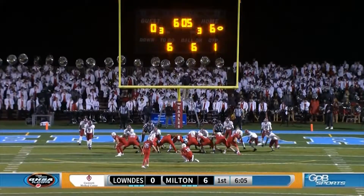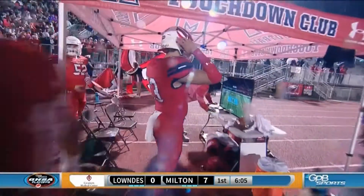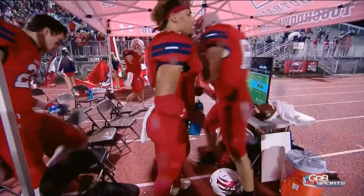13th rushing touchdown of the season. PAT is up and good. And Milton capitalizes on the botched punt. Goes 29 yards on.